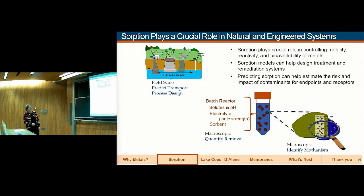And typically, we're going to take the iron oxide particles and put them in this batch reactor, right? My batch reactor is very well defined. I define the solutes very well. I define the pH, I set it maybe to a certain value. I put in the background electrolytes that I'm willing to allow to go in there, maybe it's only sodium and chloride. And I put in my sorbent that you just saw, the iron oxide. So now the iron oxide's in the beaker, and I can quantify removal macroscopically.